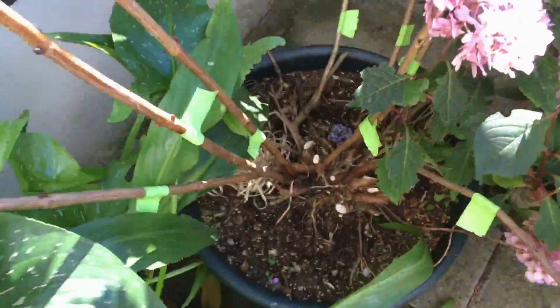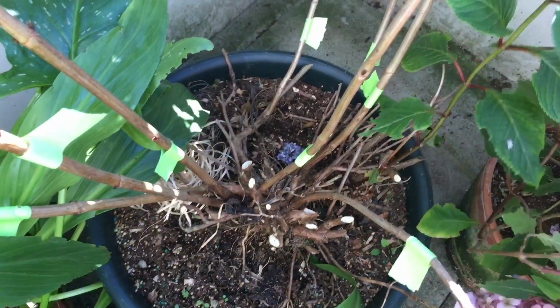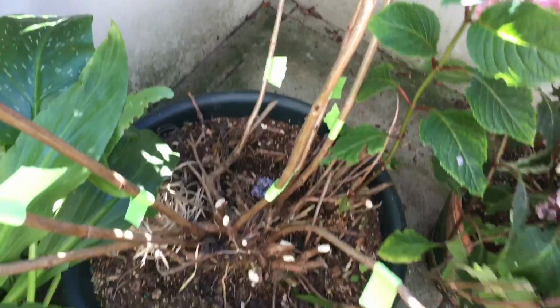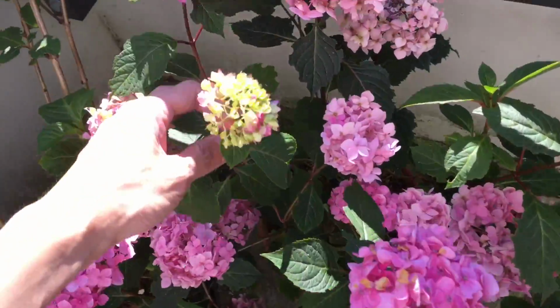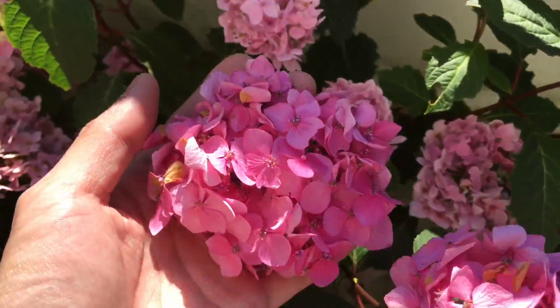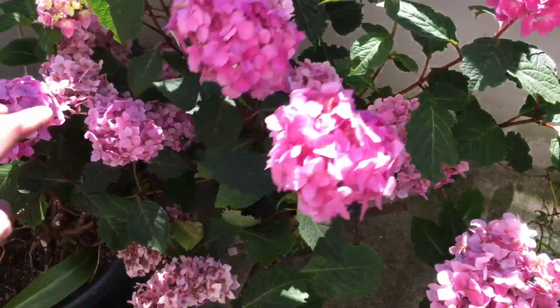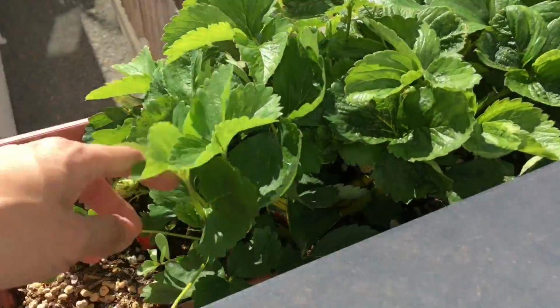The hydrangea, you can see I pruned them and I labeled the older canes or branches with the green tapes, so I can keep track of the new ones easier in the future. I also pruned this guy, and this guy is looking good. The pink is very bright. The plant looks healthy. And here's a new strawberry pot I'm planning to plant.